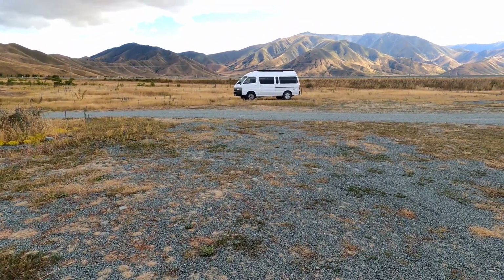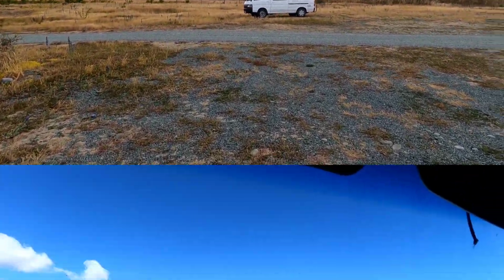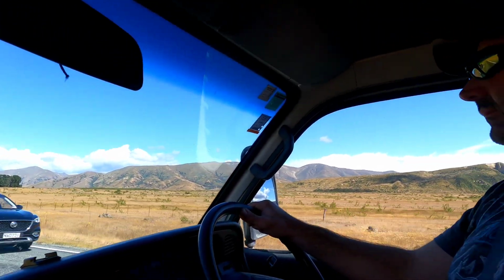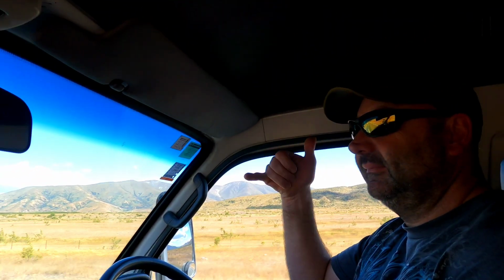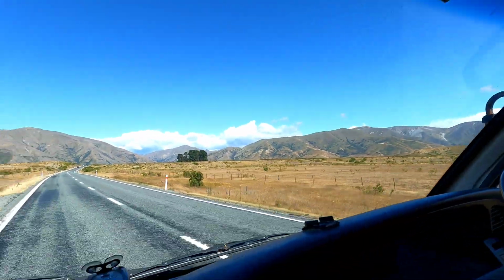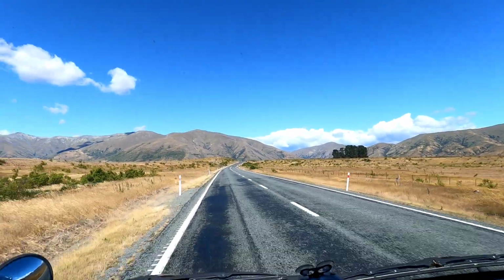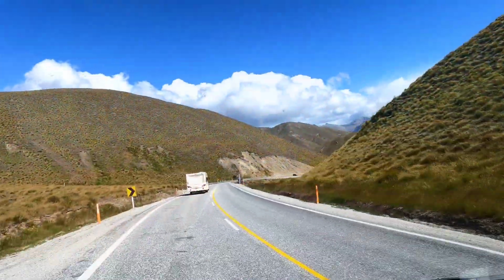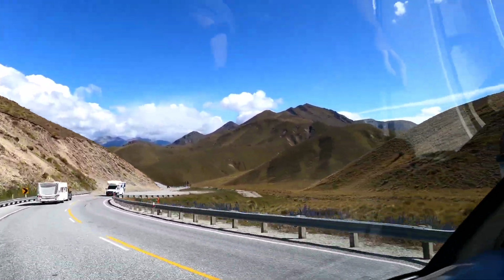After exploring the campsite a little bit and a little bit down the river, we decided to head off and see what sort of fun activity there was to do in Cromwell, which is just a bit further up the road. Turned out to be a beautiful day for a road trip, and look at that, there's hardly a cloud in the sky. Well, actually there's a few, but you know.